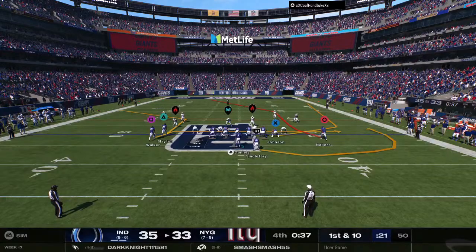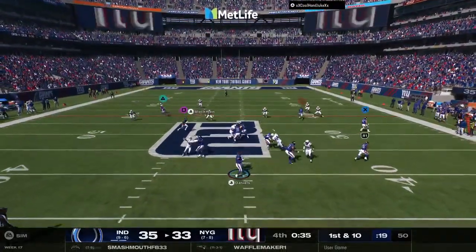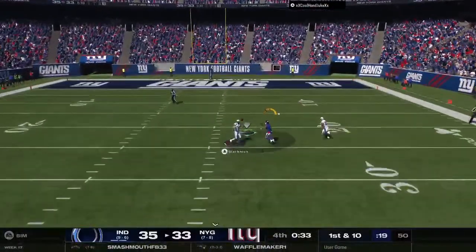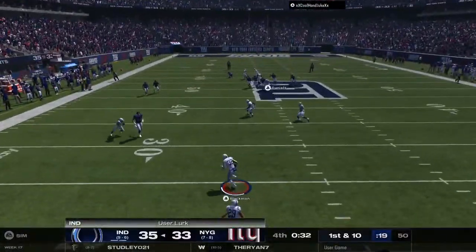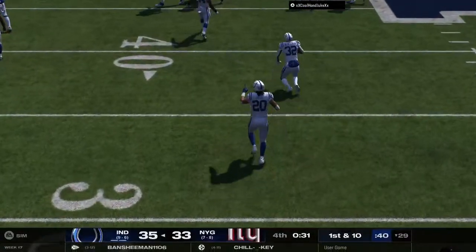Here we go. Set. Now to throw. That could be it, folks. It's intercepted. That's Julian Blackman.